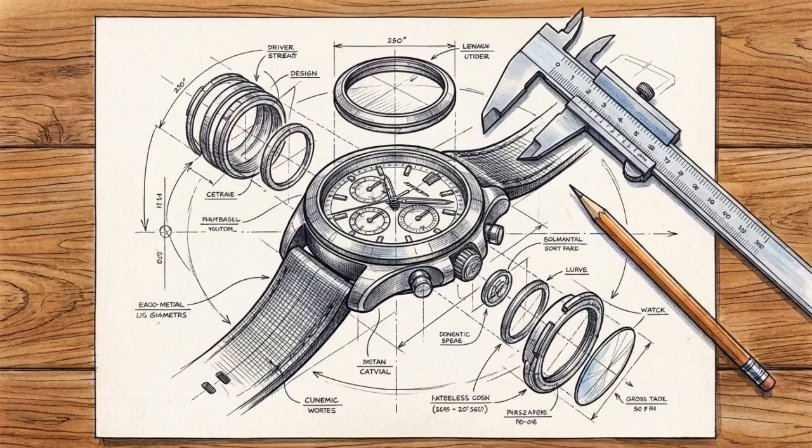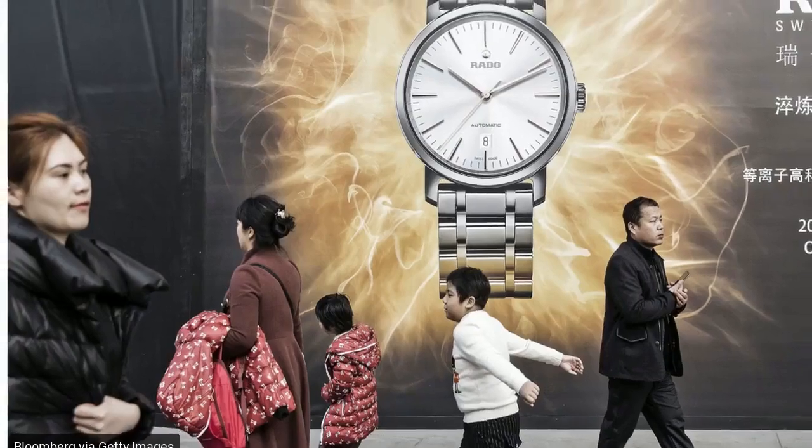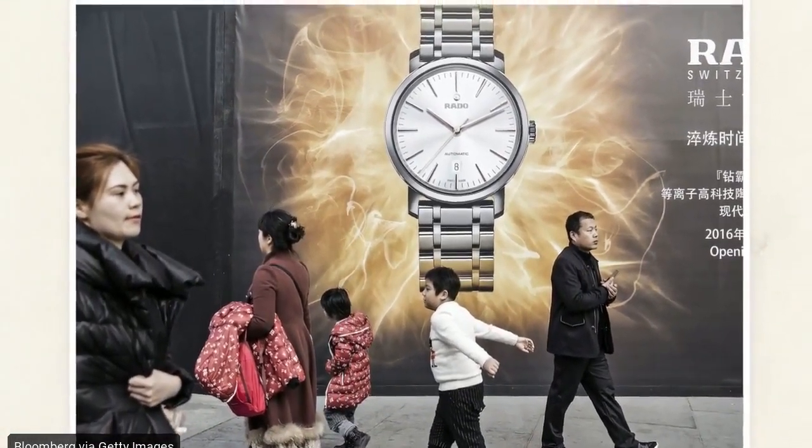Now, imagine the headache of designing a high-end watch. It lives on your wrist, right in the line of fire for accidental bumps against doorways and desk corners. A watch needs to survive the physical chaos of daily life without ever showing a single scratch.